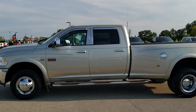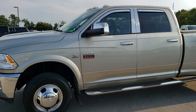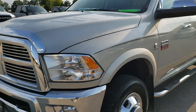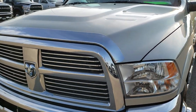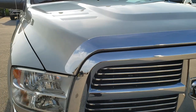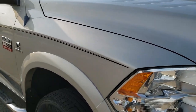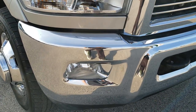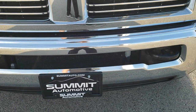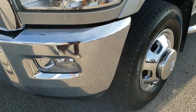This is stock number 10237. We are here at Summit Automotive in Fond du Lac, Wisconsin, your new and used heavy-duty truck headquarters. Today we are checking out this extremely clean 2010 Ram 3500 crew cab long box dual rear wheel. This truck has the 6.7 liter Cummins diesel, and from this HD video you will be able to tell that this truck is extremely clean all the way around, inside and out.